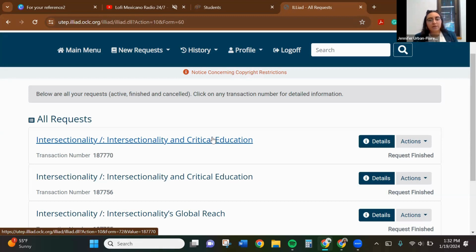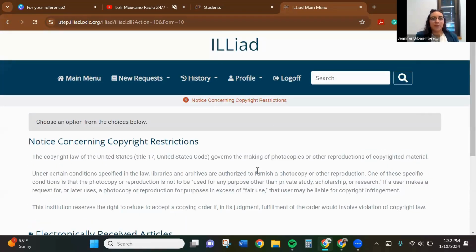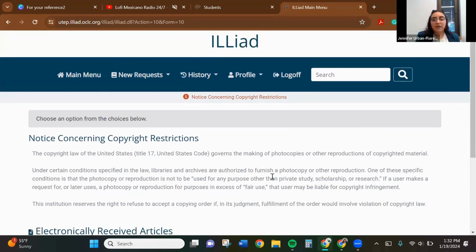If it's an electronic item, for example a PDF, I've seen it come in as fast as within the hour, or as slow as 3 days. So if it's a PDF of an article, it might be a little faster. Okay, any questions on that? No? Okay, if you do have any questions later on, you're welcome to let me know. Next up, I'm going to transition to talking about the VPN and our proxy server. So again, if you are off campus, oh yes, Jesse, go ahead.